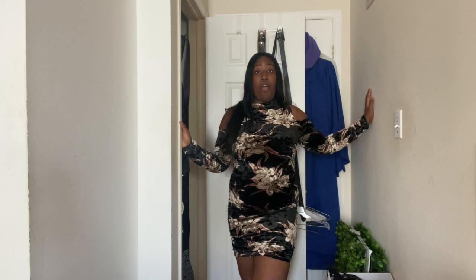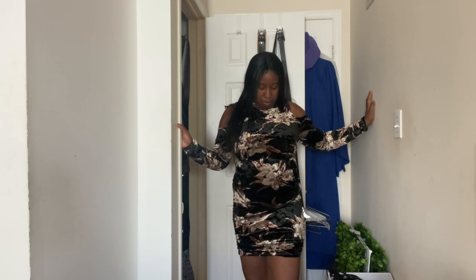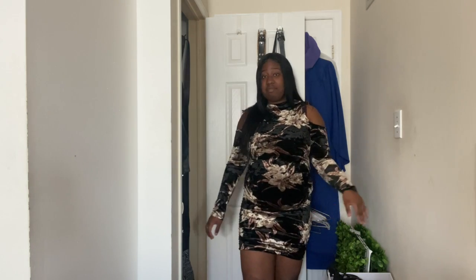Tell me in the comment section why you think it's giving, because I really don't know. I'm thinking this is a New Year's kind of dress, because of the brown, it's giving like gold, and especially because it's a turtleneck. Okay. Let me know what y'all think. But this is from FashionNova. This is an extra large, and I kind of like it.